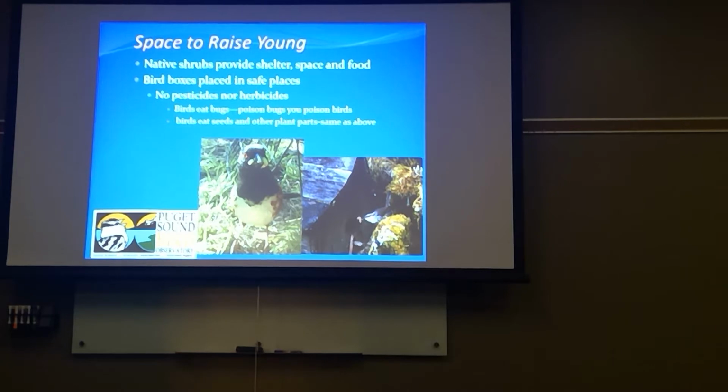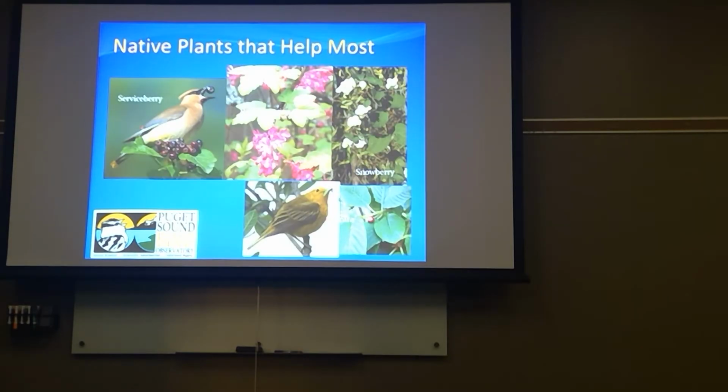but they will. If you give them a chance and you don't poison stuff. Pesticides and herbicides aren't good for you anyway. They're certainly not good for the animals. So native plants that help the most.